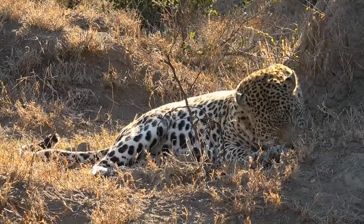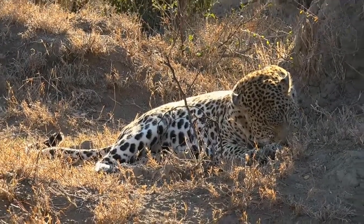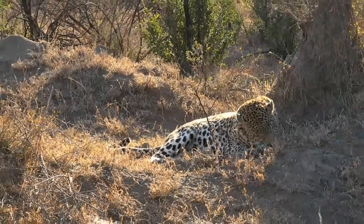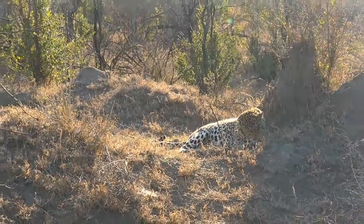I can't believe the contrast between us rushing here because he was on a serious mission, and when I first pulled into the sighting, it looked like we were going to lose him in about 2 seconds. And the fact that he is now completely flat cat on the termite mound.